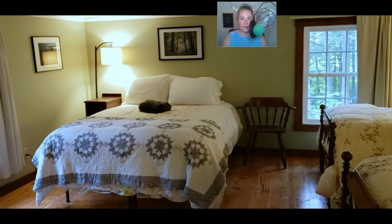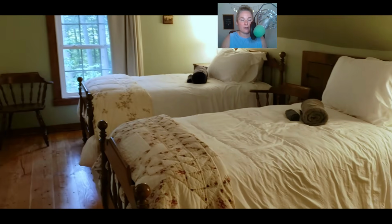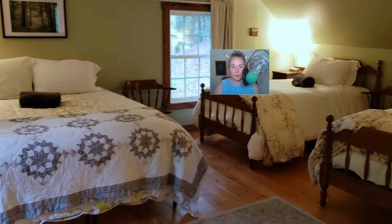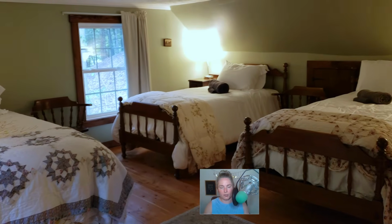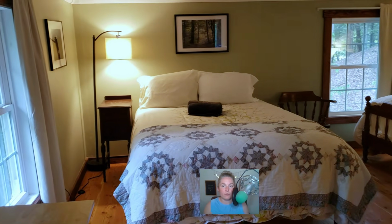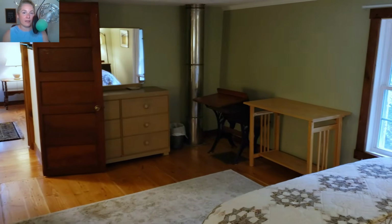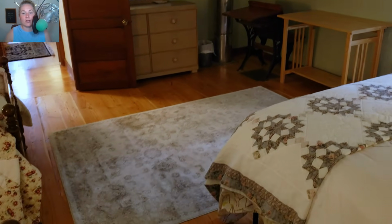Okay, so here we have our upstairs bedroom. This is just called the green room. Honestly, my phone camera isn't super great at properly capturing what the lighting looks like, but the green room does not actually look this yellowish in person. It looks a lot more like true green. So that's more a fault of my phone camera than anything else. But as you can see, there's two single beds and a queen bed, so you can fit up to 4 people in this room.